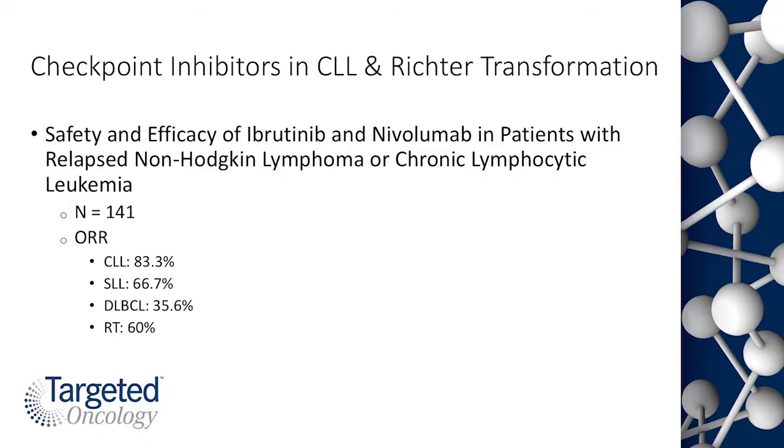Recently, there was a study reported at this past ASH meeting, a large study looking at nivolumab and ibrutinib, so PD-1 plus ibrutinib, for patients with CLL, and that also included patients with Richter's transformation as well as other non-Hodgkin's lymphoma histology. A total of 141 patients were treated. Among the Richter's transformation cohort, they saw 60% overall response rate. So all these 3 trials show that there is for sure activity of checkpoint inhibition in patients with Richter's. The work which is ongoing right now is which patients will respond to checkpoint inhibition. That's something we don't know right now, but we and others are trying to investigate that.